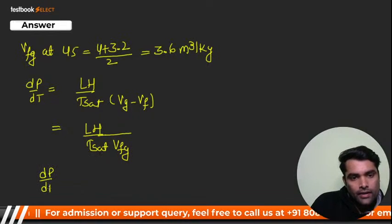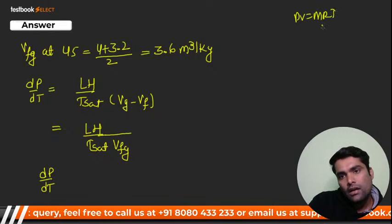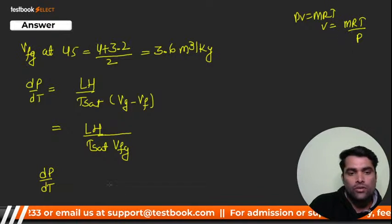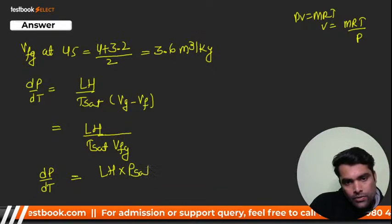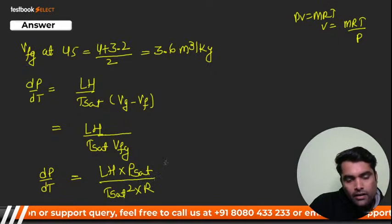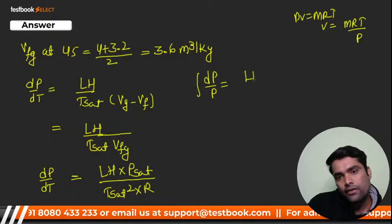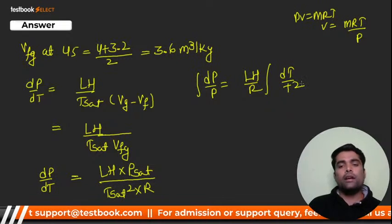it is going to be dP by dT. Ideal gas equation, right now, ideal gas equation PV is equal to mRT होता है. I'll get V is equal to what, my dear? mRT by P, right? So definitely m तो constant है, so definitely pressure आएगा and RT आएगा, so dP by dT will become latent heat multiplied by P saturated, यहाँ पे क्या हो जाएगा, Tsat square multiplied by R, right? So my dear, what I'll get: integration of dP by P is equal to latent heat divided by R, integration of dT by T square, right ना, यही मिलेगा.